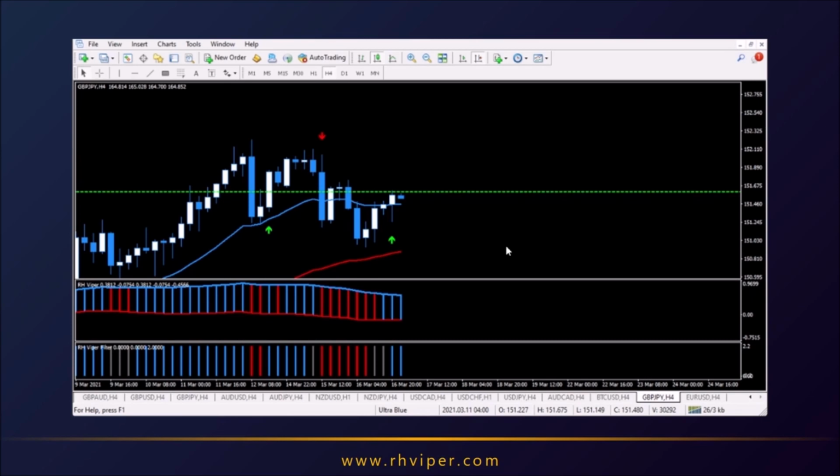I'm going to place my stop loss just underneath this recent swing low. Okay, now that I've got the stop loss placed, I'm going for a 1-to-1 take profit on this one. So I'm going to be adding my take profit level up in this area. So again, it'll be 1-to-1.